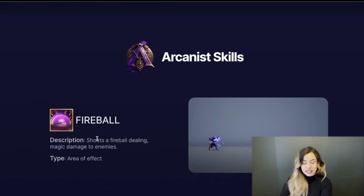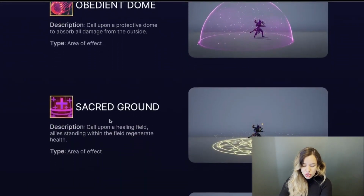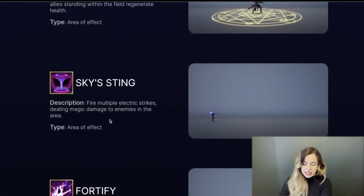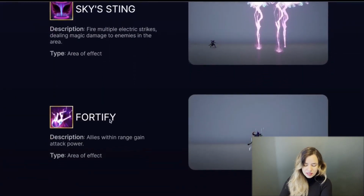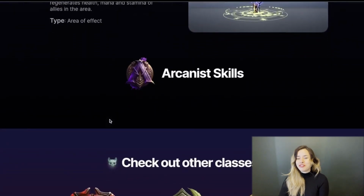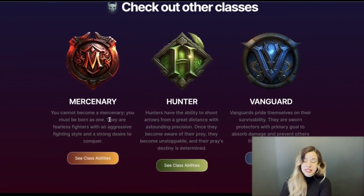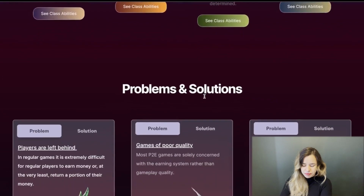Some of the skills that come with it, for instance, we have the Fireball, the Obedient Dome, the Sacred Ground, Sky Stint, Fortify, Dripping Life, Tears of Wrath, etc. You have three of them right there, and then you can just check out the other classes, the ones that we mentioned earlier. Just click on it and you will see the abilities that come with each one of them. So let's go back to the main page.